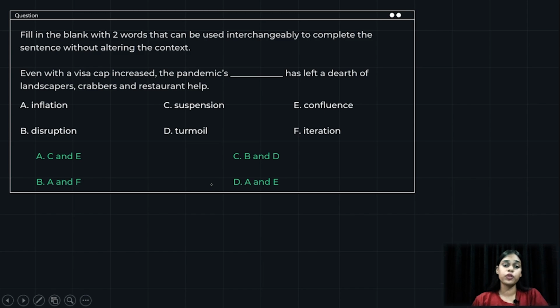So what do you have to do? You have to choose a pair of options from among the options given to you, which include words that are either synonymous or can be interchangeably used in the blank. You don't have to use both the words together. You have to use only one word at once.